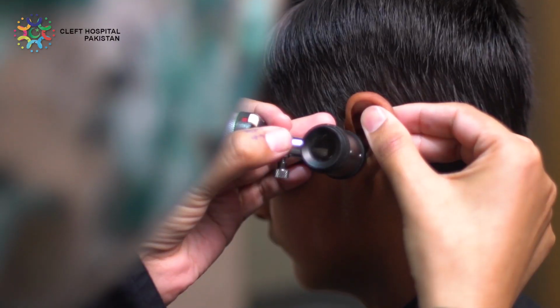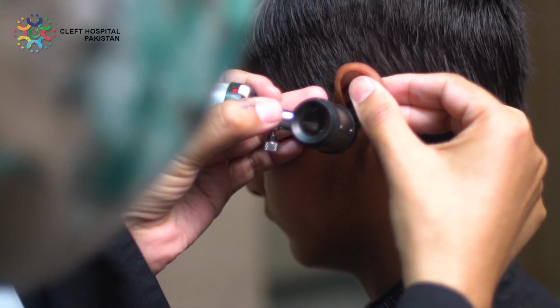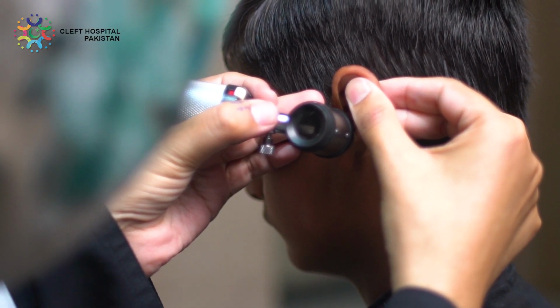So it's really important to regularly monitor the hearing in children with cleft palate so that we are able to intervene if needed. So what are the types of things that you do whilst you have a consultation with a patient? Just so some of the viewers can understand exactly what they will do when they bring their child.